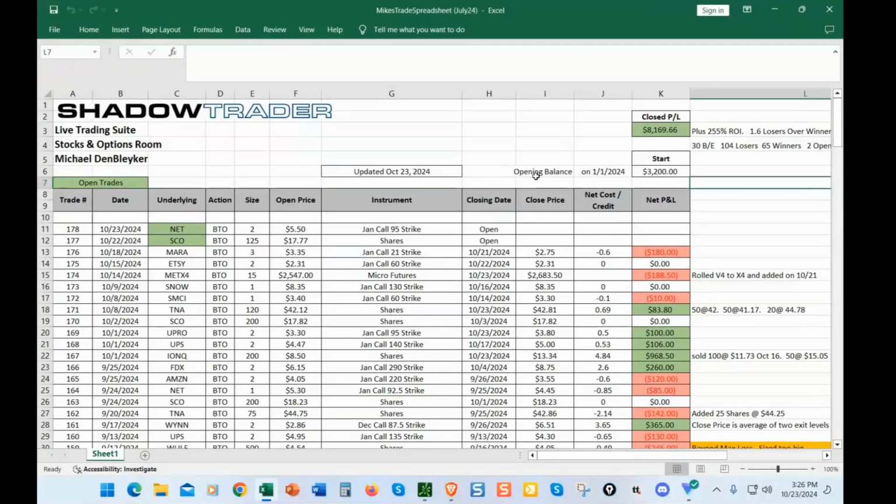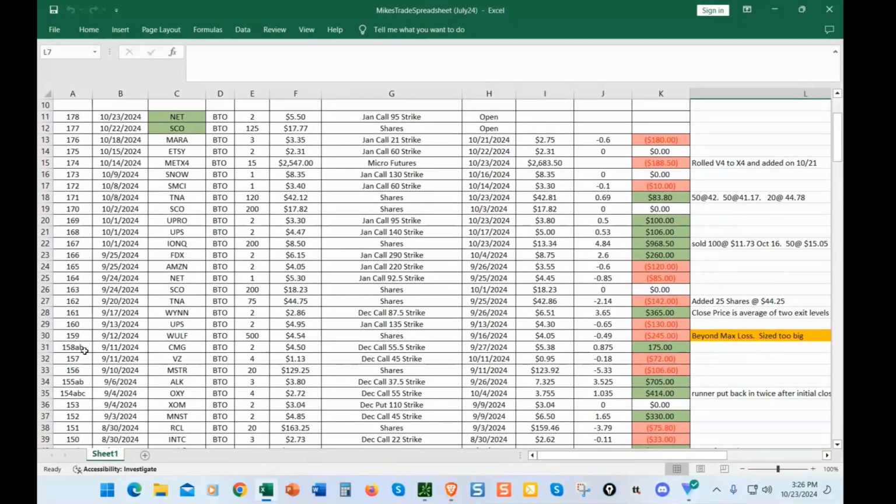You can see that this one is starting on the 1st of this year. So so far this year I've taken 178 trades. And if you scroll down through here, you'll see that sometimes I'll put, like, here's a B, and C. In other words, this is the same structure on this particular trade of Alaska Airlines. I think that's what that is, ALK. And I took 3 shots at it, or 2 shots at it, and made some money.